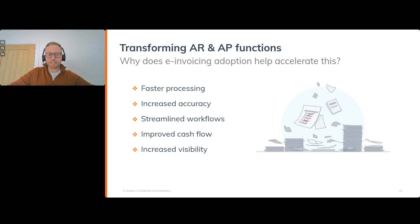So I think the key takeaway here is that e-invoicing is just going to improve speed, accuracy, and efficiency, and it's going to help businesses streamline their whole AR and AP functions overall.